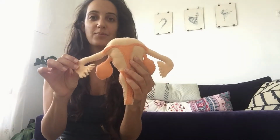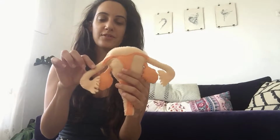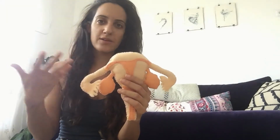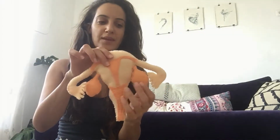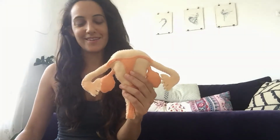There are actually reports that if for some reason a woman has a blockage in one of her fallopian tubes, because of scar tissue or trauma or any other factor, and the egg, let's say, came from here, the other fallopian tube can actually come and pick it up, which is a very nice, magical thing to think about.